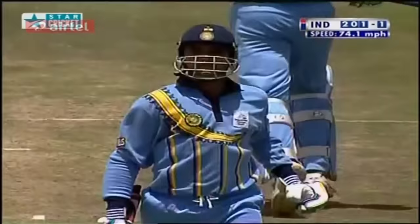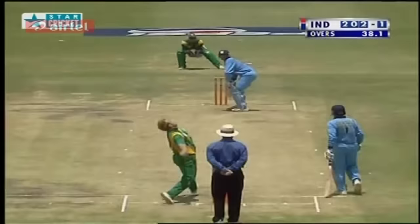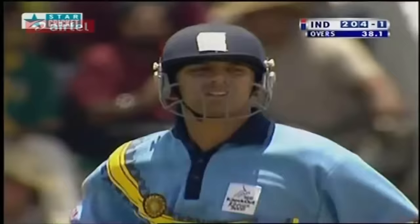100 to Sourav Ganguly, and if he's delighted, let's share the moment with him, because this has been an innings of the very highest order. What a good innings this is. Four more from Rahul Dravid. He's played a refreshing innings here.